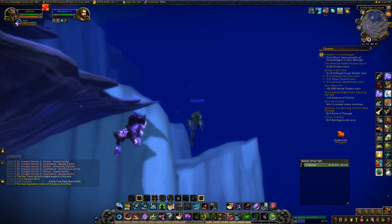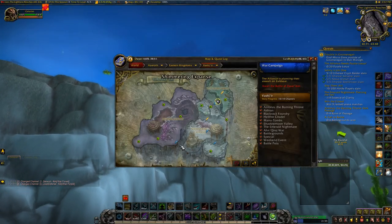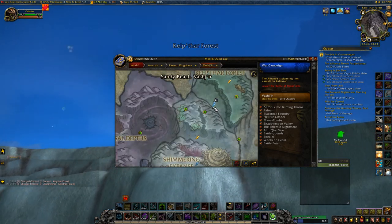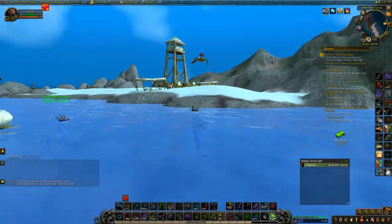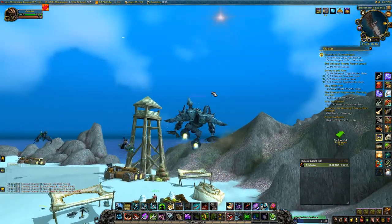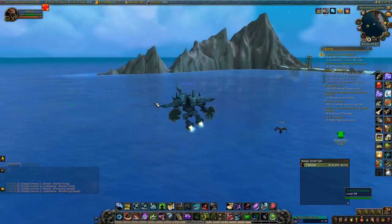We have 5 minutes to save the world. Okay, we're coming up to the flight path now. What I did was I took this Dark Beats Cove flight path and then went to Sandy Beach right up here. Okay. Let's get on my flying mount. This is a manta ray, which is close to the surface. We have less than 2 minutes. Is that him? Yes. Okay.